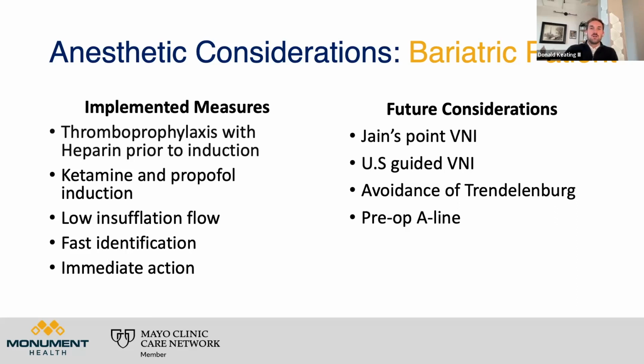Now, there are a few future considerations and key learning points from this case, including the consideration of Palmer's point for Veress needle insertion in bariatric patients, specifically with hepatomegaly, alongside the utilization of ultrasound-guided imaging to enhance the precision of the procedure. And along the lines of the ultrasound, it could be beneficial prior to surgery, when you're looking at the surgical candidacy of this patient, to just get a confirmed liver size if you're planning on using Palmer's point as your insertion. It's unclear completely if there was a discussion about the patient's previous difficulty in the Trendelenburg position, but I think considerations there are crucial and should be integrated into preoperative planning.